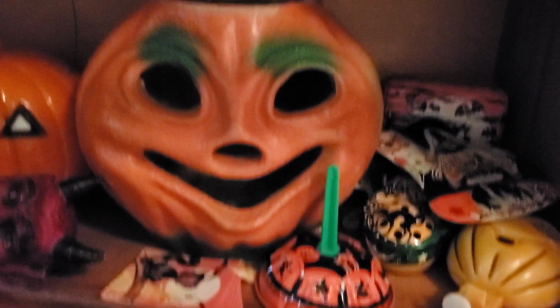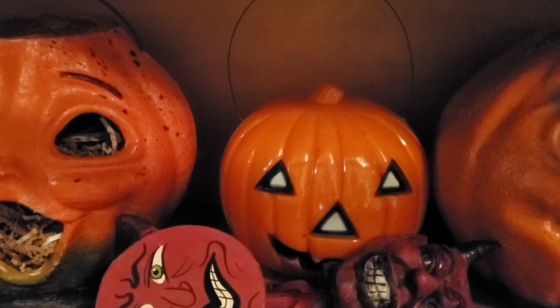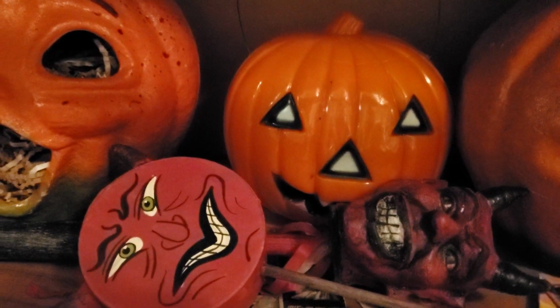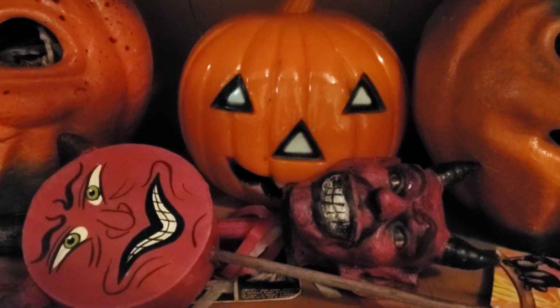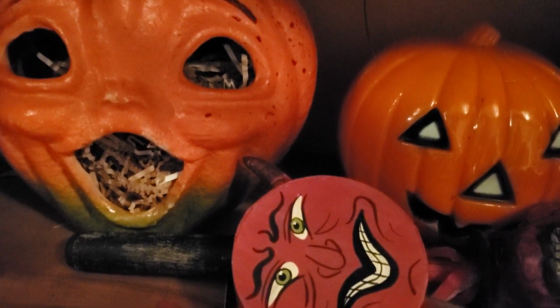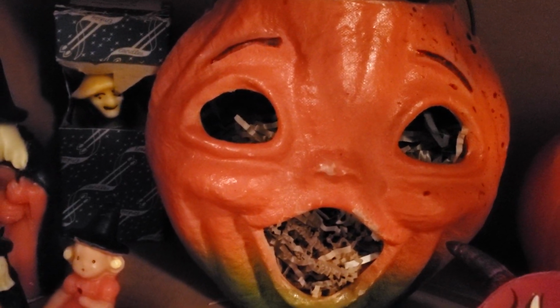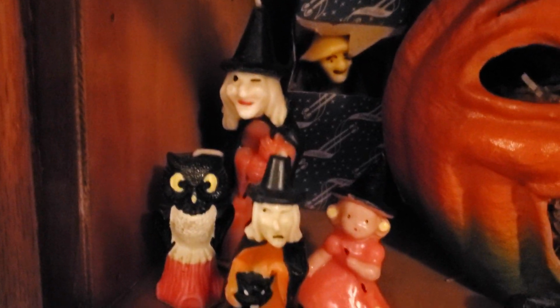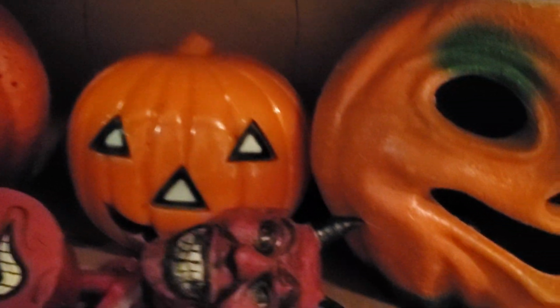Down here are more noisemakers and more of the vintage pumpkins. The plastic one in the center, he is vintage. I don't tend to get a lot of the devil things because they're kind of creepy, and this one is a super old piece, but it's creepy. This is another old piece right here. Another choir boy pumpkin, jack-o'-lantern. And over here, those are all vintage candles. And back there, there's a witch in the original box. And right here, these were tally cards. That's what they used for bridge.